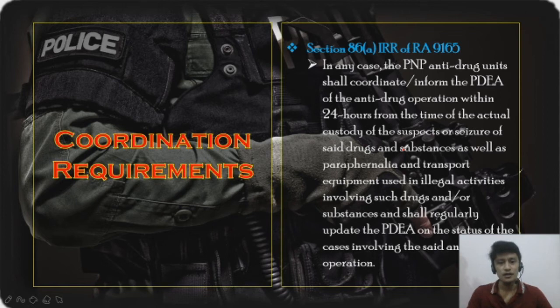What is under Section 86 of the RA 9165? So it says here, in any case, the PNP anti-drug units shall coordinate, or inform the PDEA of the anti-drug operation within 24 hours. So, yan yung time limit. Especially kapag meron din silang nahuli, or meron silang nakumpiskang mga paraphernalias, okay? So, anong gagawin nila? Within 24 hours from the actual time of the custody of the suspects or seizure of the said drugs or the paraphernalias, then they should inform the PDEA about it.